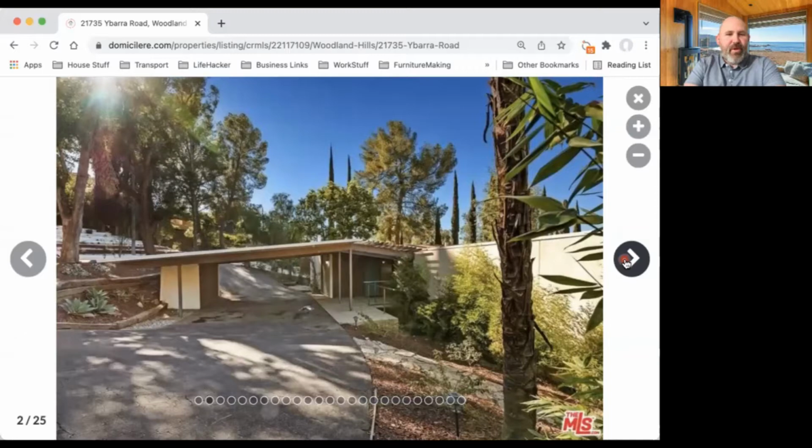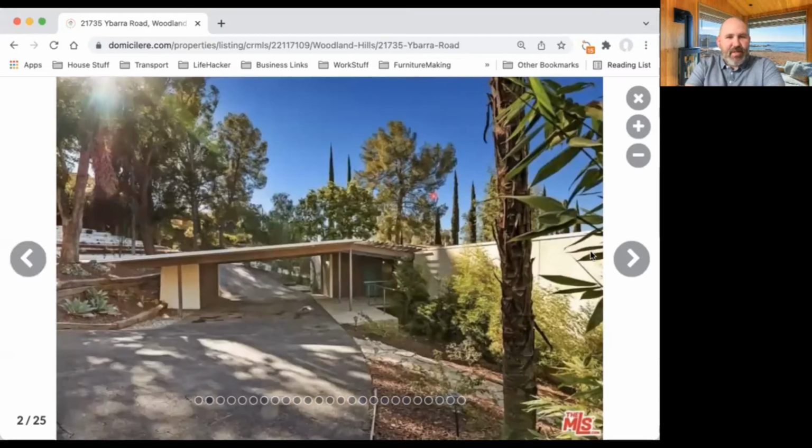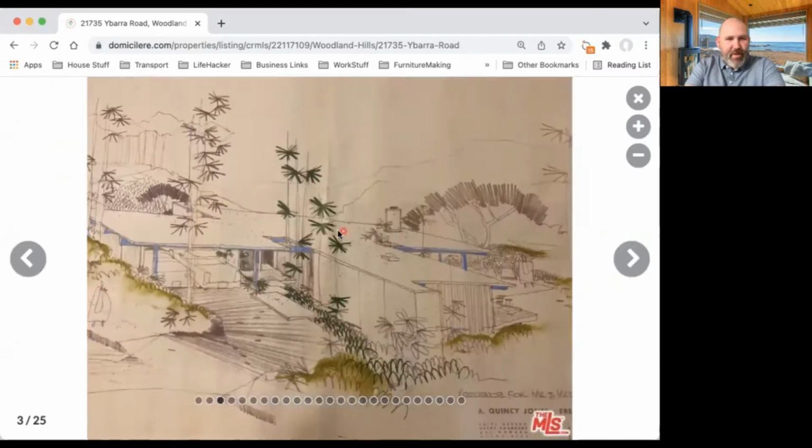You've got this really cool carport that's integrated into the house, a covered carport, and then there's a little hidden entry down here. It comes with some beautiful original drawings of the home. You can see they made some design changes since this drawing was done. The sloped roof is not part of this drawing. That was a later addition. I think it's always fun to see how architects have modified the design.